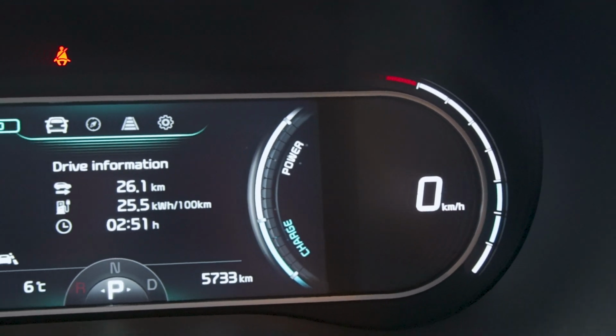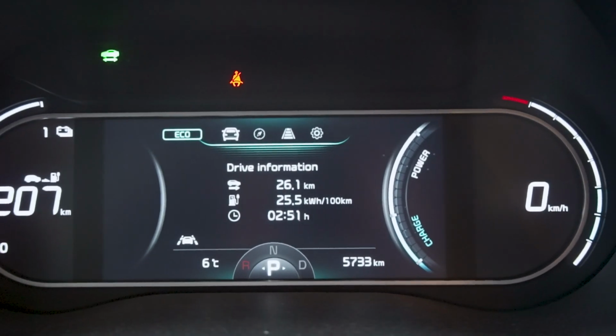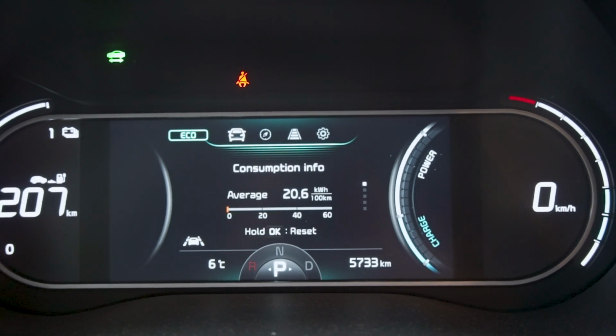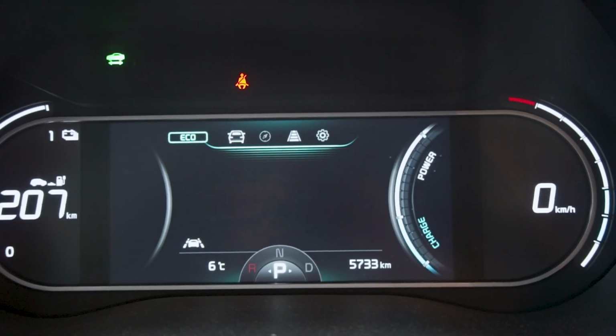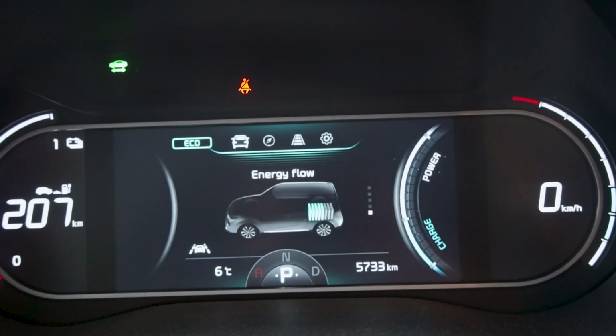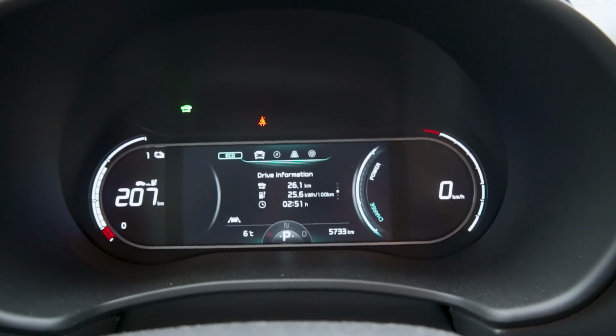It's just a bit weird. I'm not a huge fan of the layout. I mean, you have a lot of information here. The information isn't that bad, but I'm not a huge fan of the layout and functionality and the colors and the fonts. And also, you know, the screen isn't the highest resolution, and the contrasts could be better.